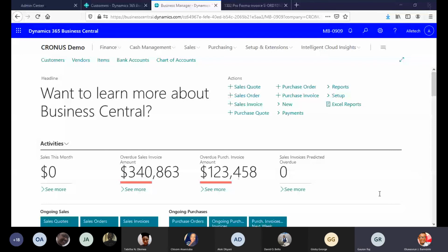Okay, the question is, can I consolidate a company into a consolidated company? That can be done. I think in that case there should not be a requirement to consolidate a company into a consolidated company, and that is not functionally required. I don't understand why it should be required.